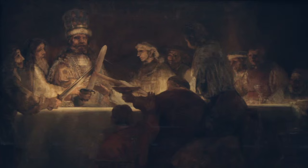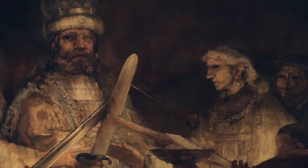Here at the National Museum, we also have one of Rembrandt's most famous paintings, the enormous canvas, The Conspiracy of the Batavians. In this painting, we can study Rembrandt's extremely suggestive chiaroscuro, where he sets people and objects against a dark background and uses hidden sources of light to illuminate faces and objects in the picture.